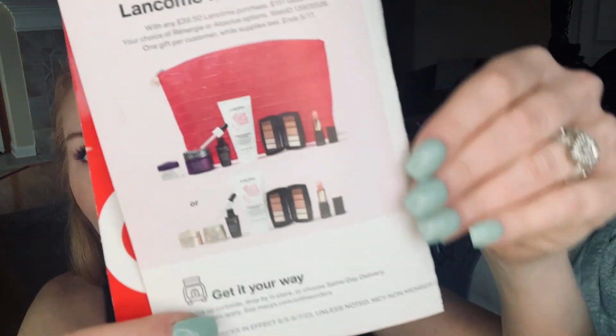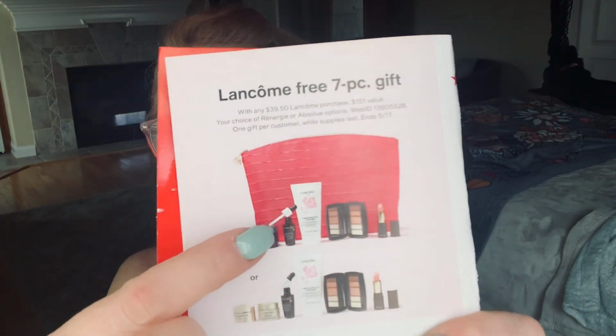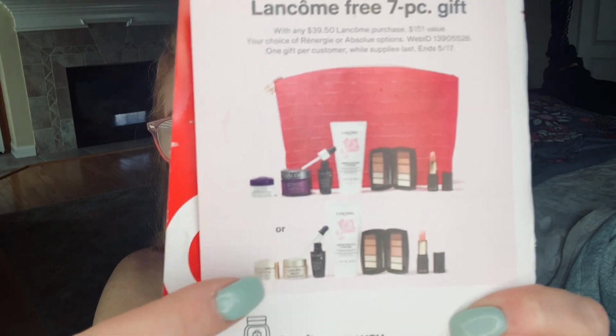I do have a flyer from Macy's, and I noticed on the back of it, they have a sale coming up, and they have a couple different choices. So let me just tell you what this is. This is the Lancôme free 7-piece gift with any $39.50 Lancôme purchase. And you have a choice of the Re-Energy or Absolute options. So they have the Re-Energy Lift moisturizers, and looks like some Genifique in here as well. And then this one has the Absolute creams.